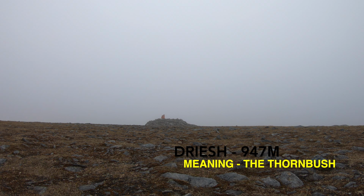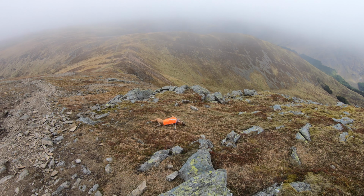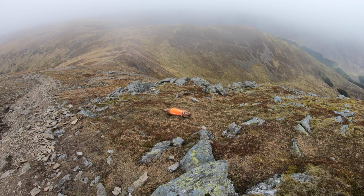So this is us heading back down, and you can see our path kind of goes all the way right down there. All the way right down. Paddy's rolling in the grass. Paddy, what are you doing? Crazy bunkers.